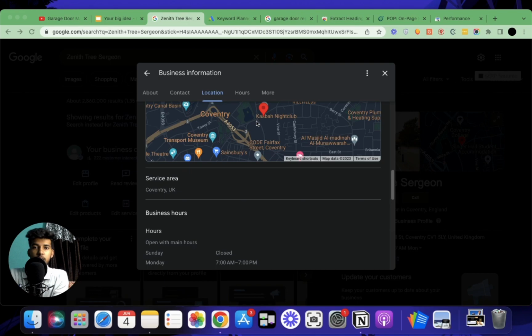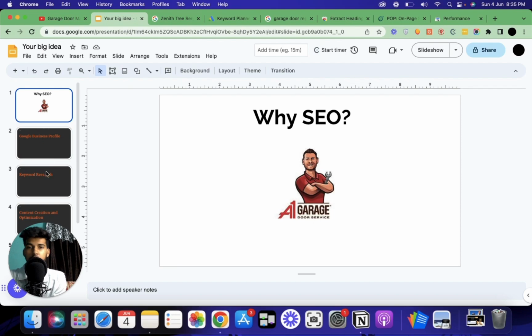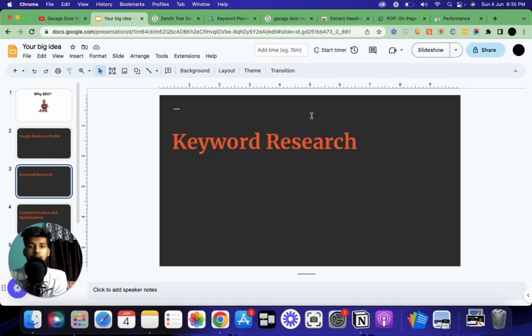Now let's look into doing the general SEO that's going to boost your Google business profile and website as well. First step, do keyword research. In layman's terms, it's a thing that will help you know what your customers are searching. Keyword research is a process of identifying the terms and phrases that potential clients are using in their web searches for Garage Door services and information related to it. This is the very first step in conquering the search in your area.